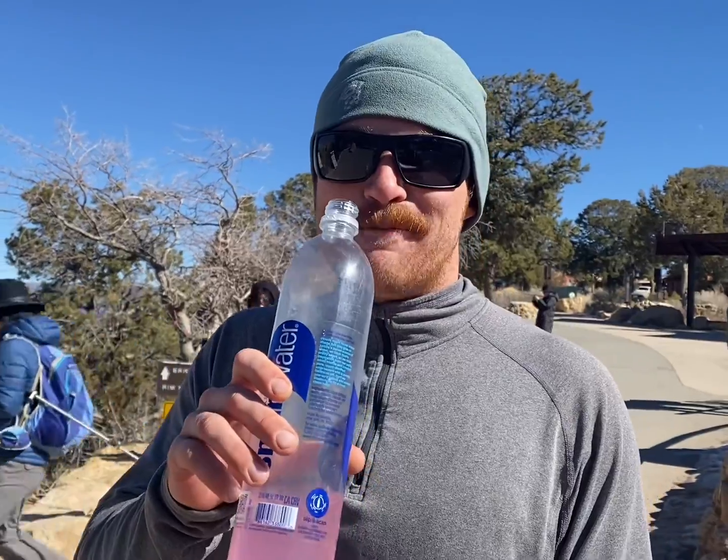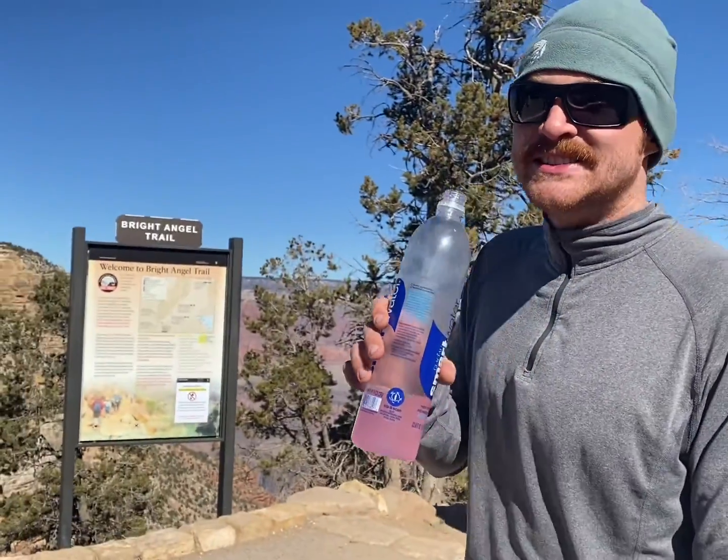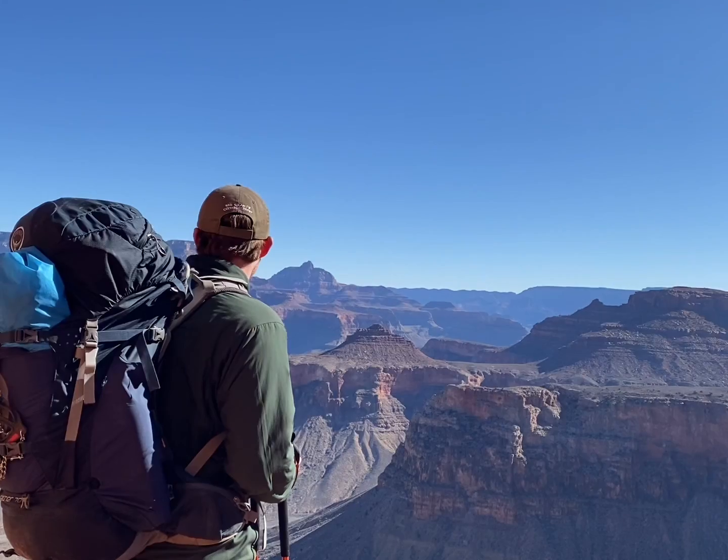That completes it. South Kaibab to Phantom. Phantom up the Colorado to Indian Gardens. Indian Gardens back to the South Rim. 3 excellent days. That's a big hole in the ground.